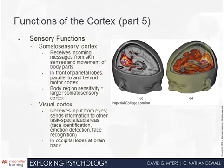Sensory functions. Somatosensory cortex receives incoming messages from the skin, senses, and movement of body parts in front of the parietal lobes, parallel to and behind the motor cortex. Body region sensitivity equals larger somatosensory cortex. The visual cortex receives input from eyes, sends information to other task specialized areas.